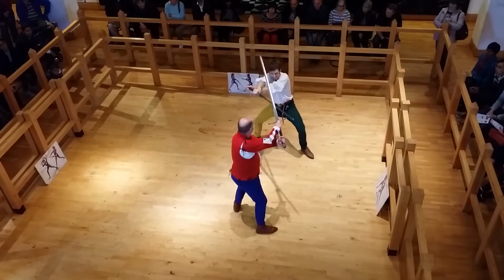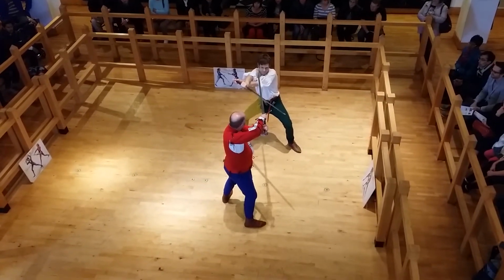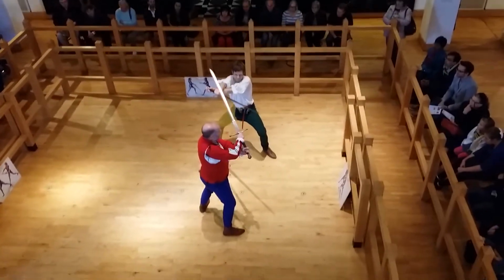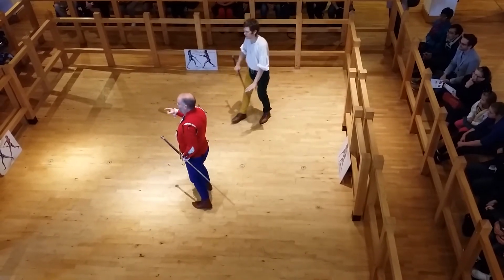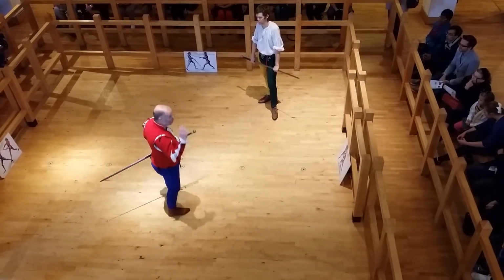I'm going to step back, block, and as I block, I'm already tilting the blade, preparing to do what's called a winding action, pushing his blade out of the way as I jam mine forwards and into his face. Now that's a very, very good move to execute if you can get the timing right. Of course, the big problem is the timing and distance won't always be right.